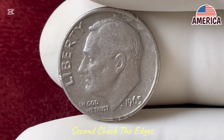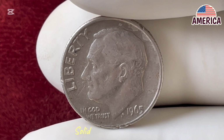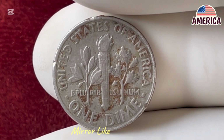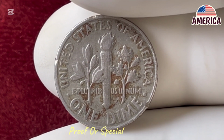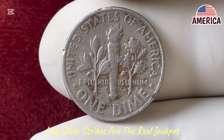Second, check the edges. A clad dime will show copper-colored edges, while a silver dime will have a clean, solid silver edge. Third, if your 1965 Roosevelt dime has a deep, mirror-like proof finish, and especially if it came from a sealed proof or special mint set, pay very close attention. Because those rare proof-like silver strikes are the real jackpot.